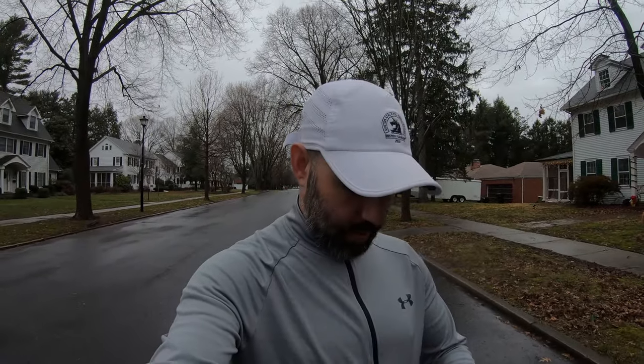But we're back at it today. It is about 56 degrees. It has been raining all night. It's gonna be raining all day. We're kind of in a little window here of no rain. And we're back at it, 6 miles, nice and easy, conversational pace. I have my heart rate monitor on, but it's not working today, so I have to figure out what's going on with that. So I guess I'll be doing a lot of singing to myself.